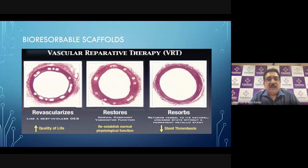So this is how a stent looks inside the artery. It gets endothelialized sometime after it is deployed. And with this resorbable stent, as you can see here, the struts have resolved, and this leaves the native artery.